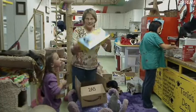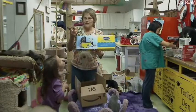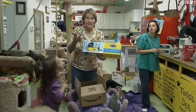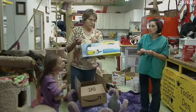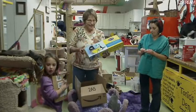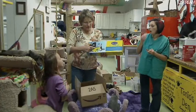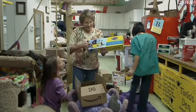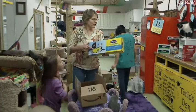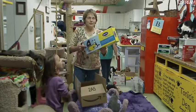Do you guys remember when we had the pirate ship before? I think we've gotten two of these before, and the kitties and the cats used them till they were no more. Usually the sail goes first, and when it got bad, we would turn it over and use it in various ways until they just couldn't be used anymore. So we'll put this together.